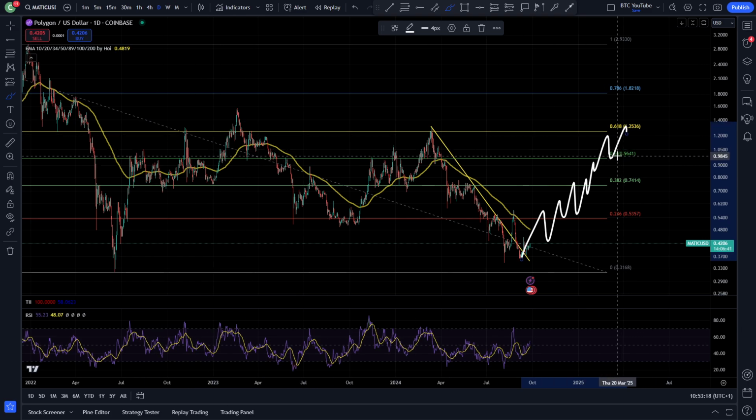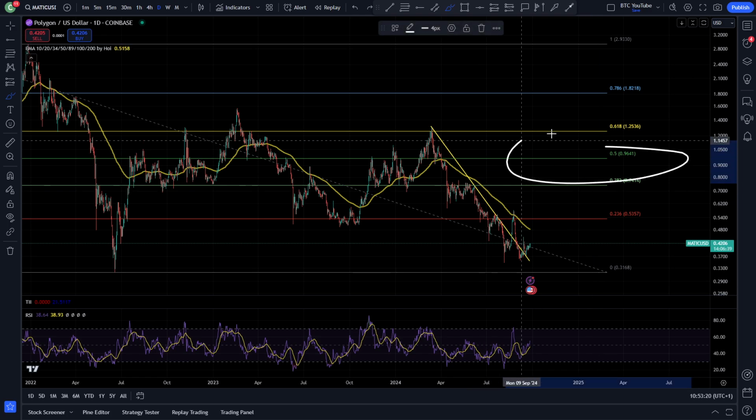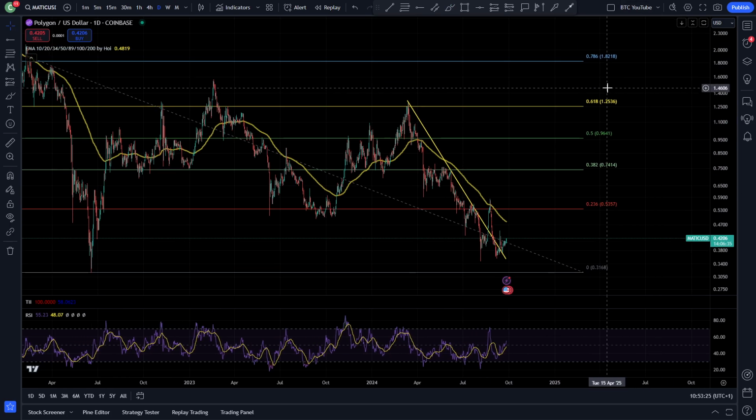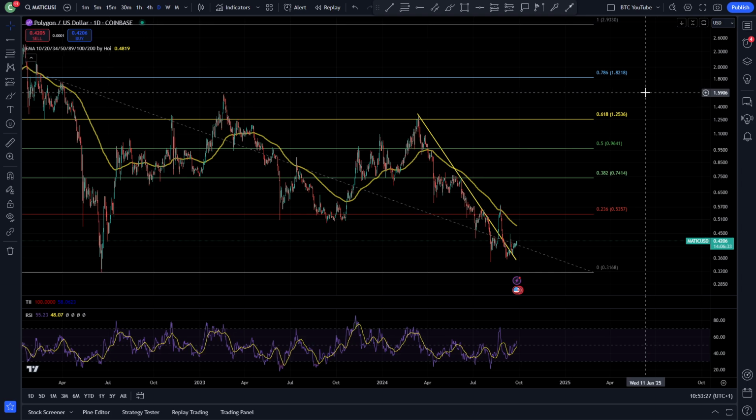Probably back up towards $1 would be the main target, a little 2x from the current price, and then getting back towards the all-time highs as we get into the final stages of the bull market for potential blow-off tops, heading to the upside, getting to new all-time highs for these big cryptos. Looking for probably $5 or $10 for Polygon, maybe a bit more depending on how far we go in terms of the pump for Bitcoin.